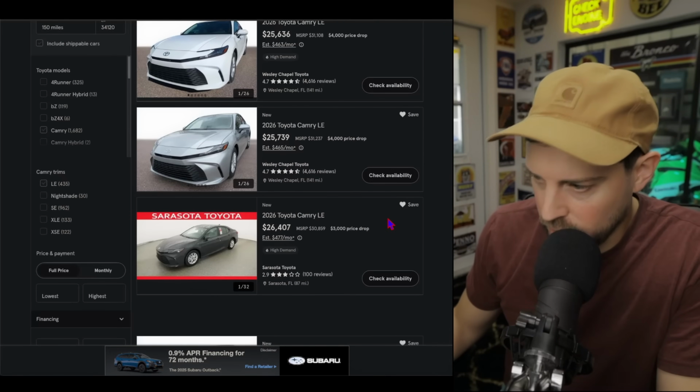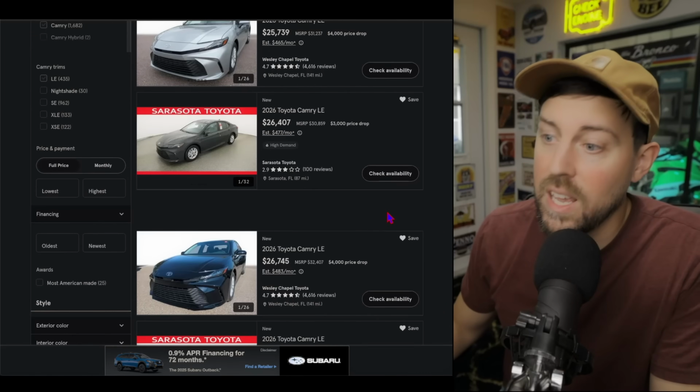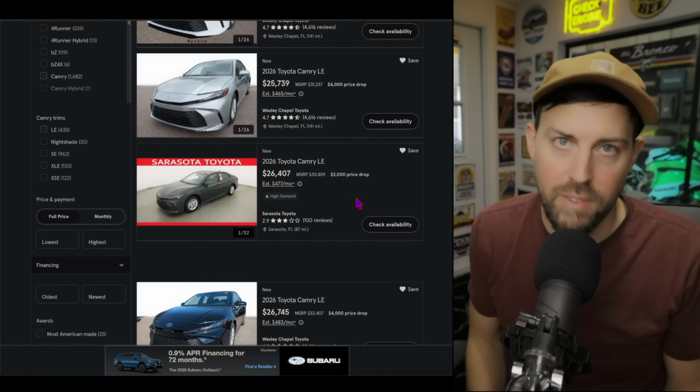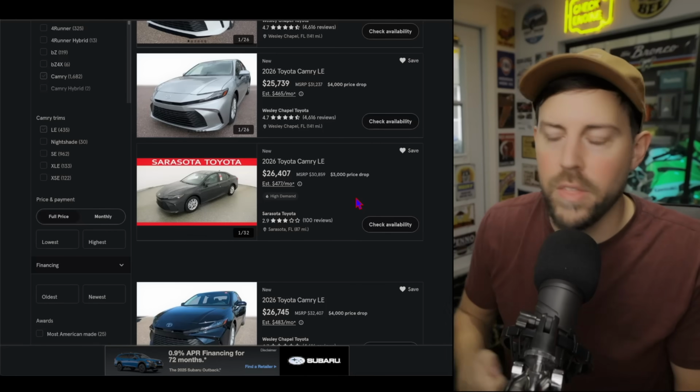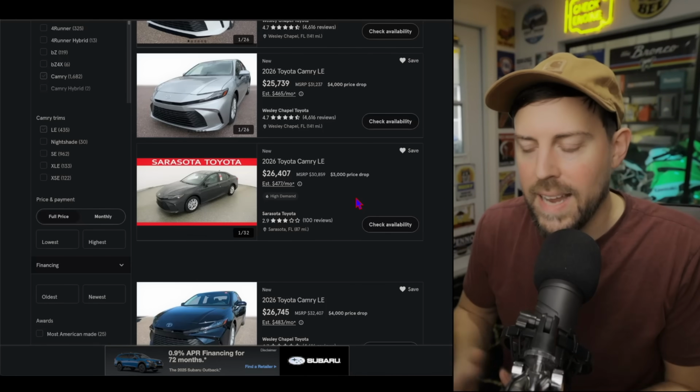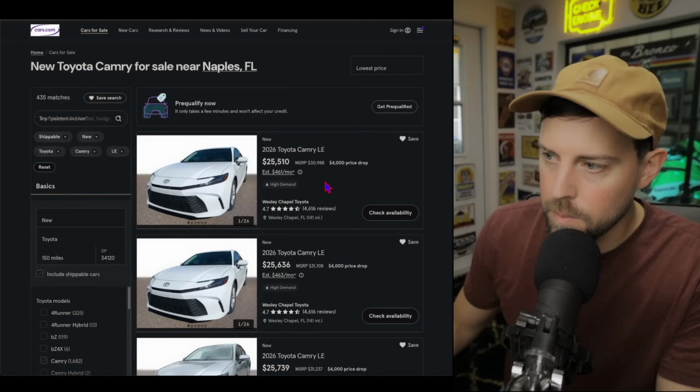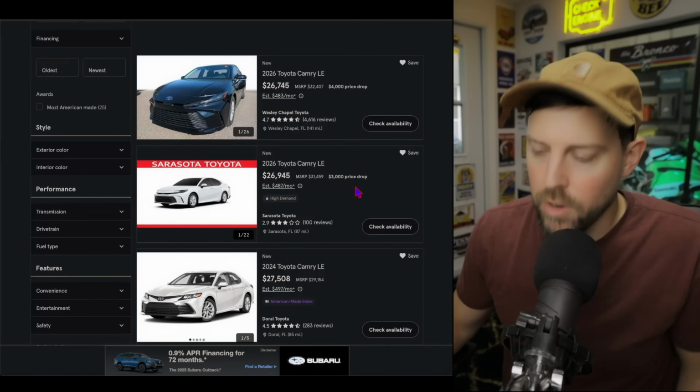Don't pay MSRP for Camry LE. Start at 25K for a Camry LE, regardless of how many add-ons they put on it, and say, hey, 25K. This is where I want to be. And you guys will start negotiating down, but don't budge over 27K is what I'm seeing here. I'm able to see deals online for under 27K.